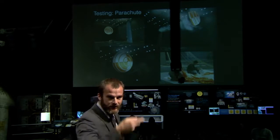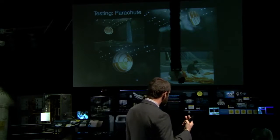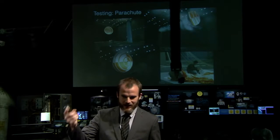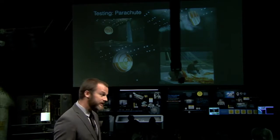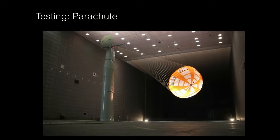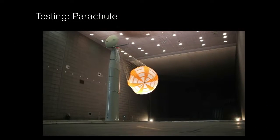Then we'd turn off the wind, the parachute would fall on the ground, we'd take a pair of scissors, and we'd start cutting it. Put a hole here, put a hole there, and then we'd turn on the wind, see how it flew, bring it down, try again. We did this over 55 different times. Here's a little snippet of what that testing kind of looked like.